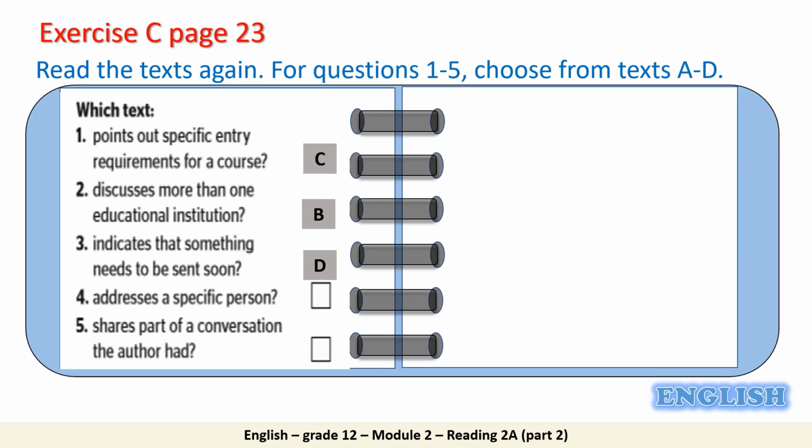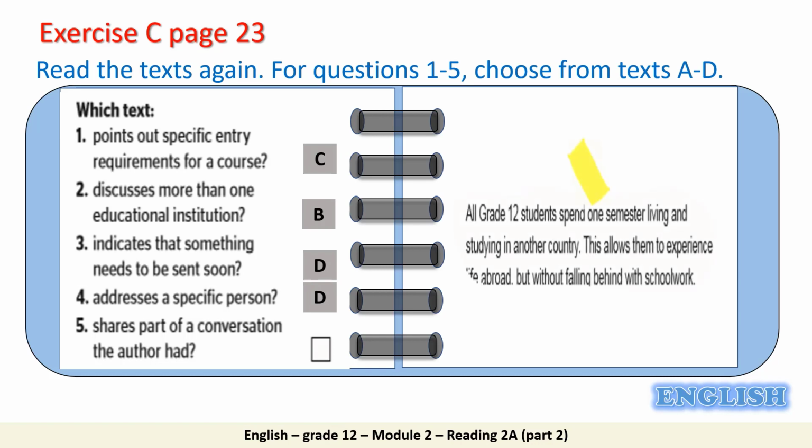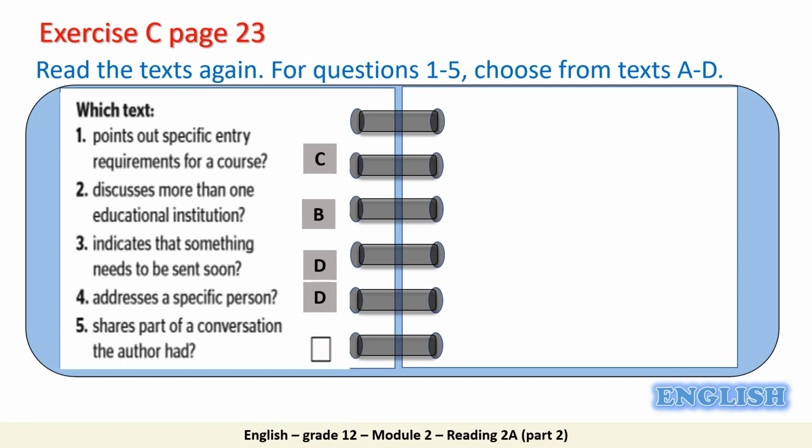Number 4. Addresses a specific person. Text D. In text D, the target people are grade 12 students. Number 5. Shares parts of a conversation the author had. Text A. Very good.